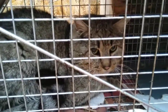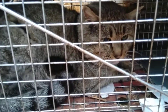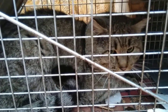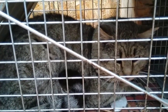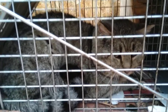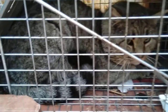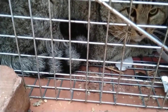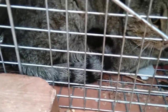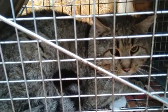Pretty feral. You guys, look what we caught inside the Raccoon cage. This is a cat. It looks like a cat, guys, but I believe this is not a cat at all. Look at the tail. See? And it's not tame at all.